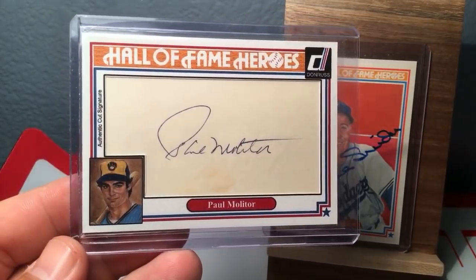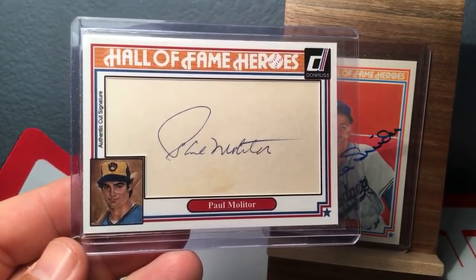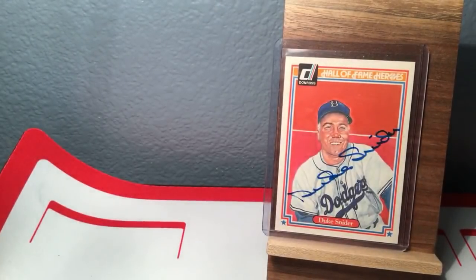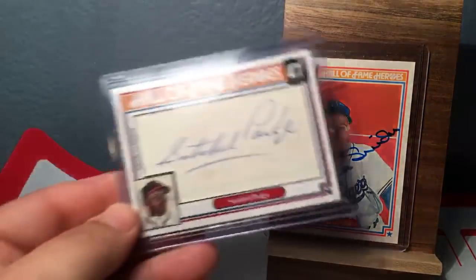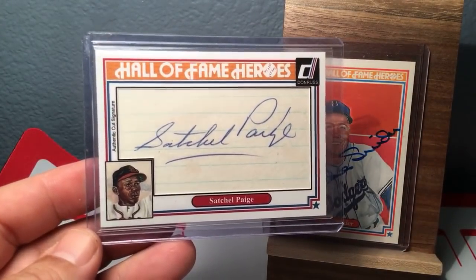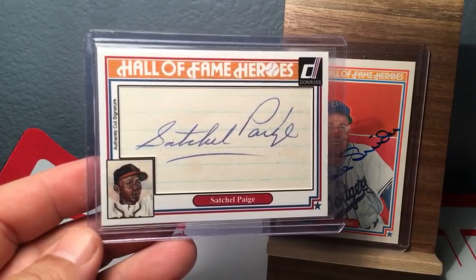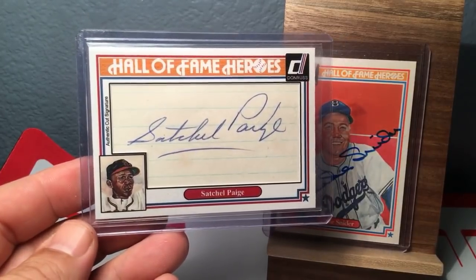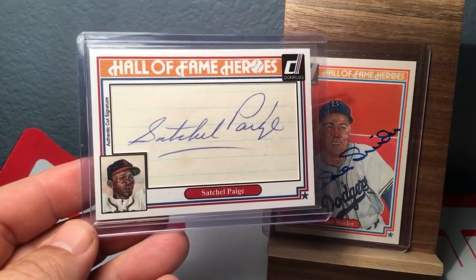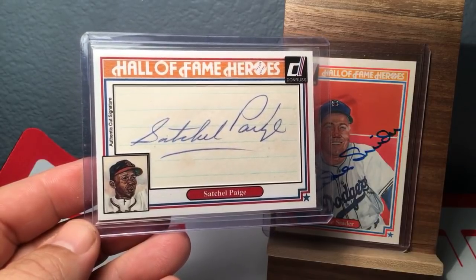Hey, Jeff Nickel. Paul Molitor. This one is sweet. Mr. Satchel Paige. Old Satch. Maybe the greatest pitcher ever. Like, if he would have gotten to play in the major leagues his whole career, oh my goodness.